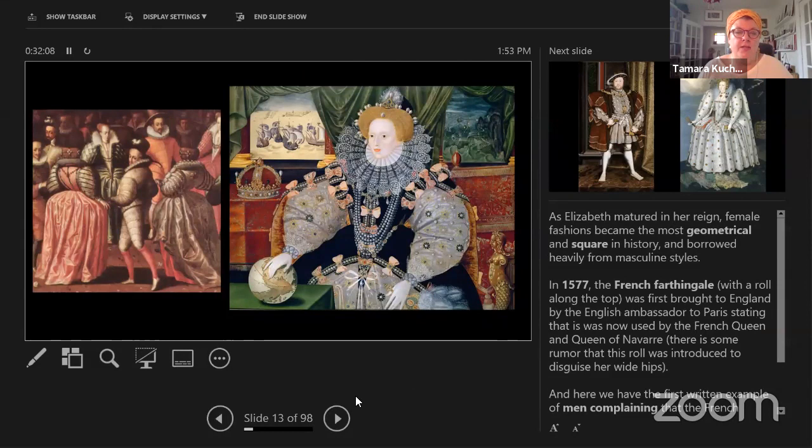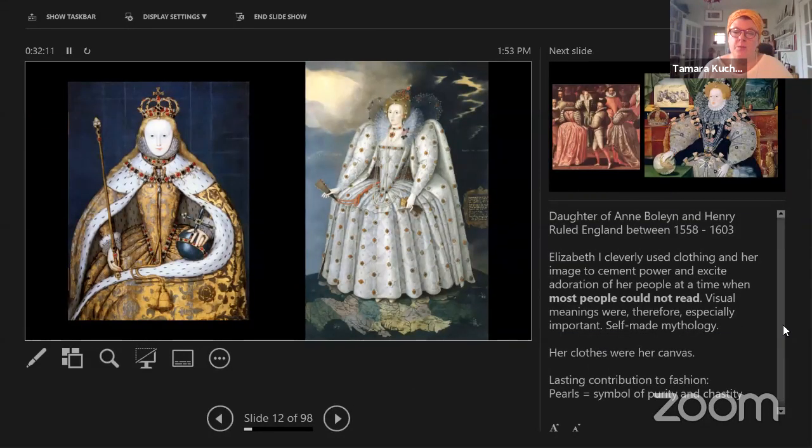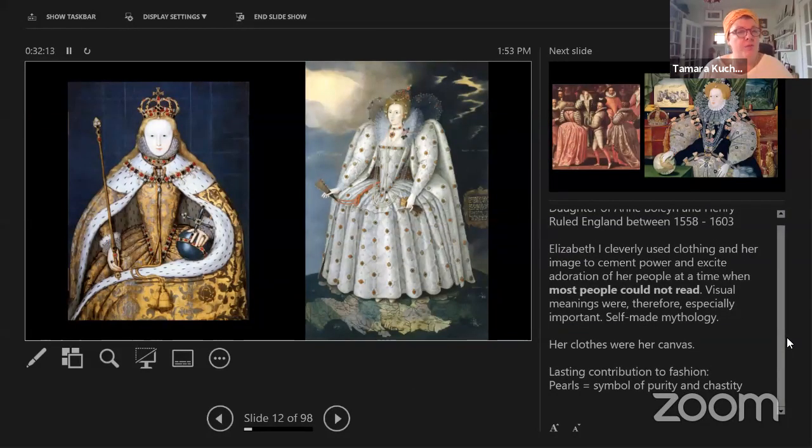What's interesting to notice is that one of her lasting contributions to fashion is her use of pearls. She can be pictured wearing pearls in portraiture from as early as when she was 13 years old. Pearls, of course, symbolize purity and chastity. And as the Virgin Queen, they were a powerful symbol in her portraits.